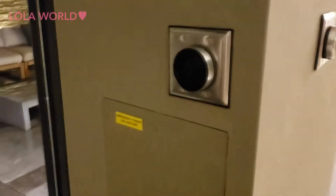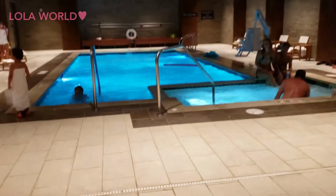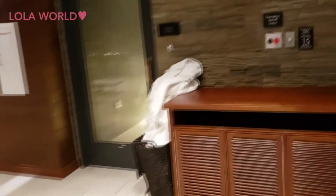And all the rooms are accessible by tapping the key right here. So it seems quite secured. So here's the pool and spa. The water is not too cold, so that's something nice. And the deepest part is only 5 feet, so that's also something.